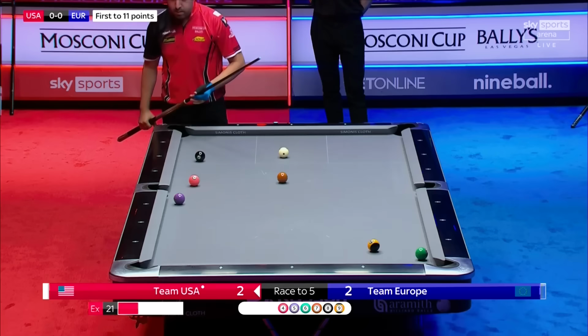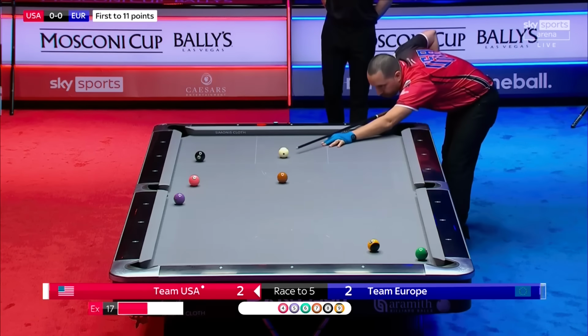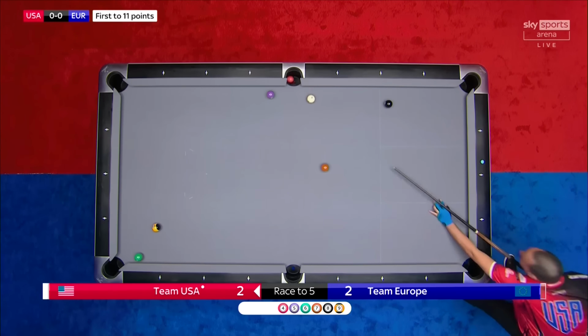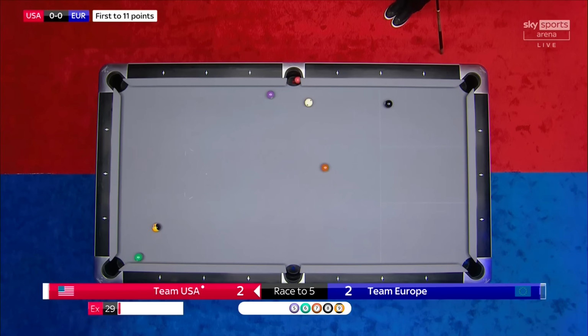Now, Oscar's having a good look. We've seen a few balls missed in the side, but just because of where the cue ball is, this is a lot easier than some of the other balls. But yeah, there you see, just off the far joint, it will go. He's got a nice angle on the purple 5.